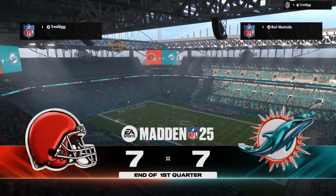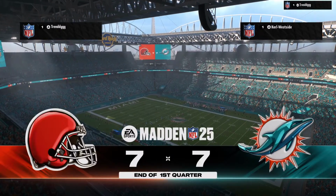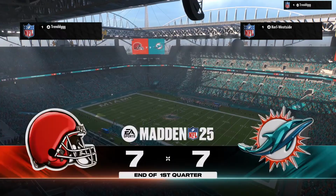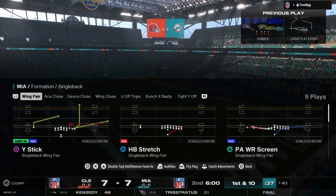7-7, our score after 1. End of the first quarter, with the score tied 7-7. Second quarter from Miami. It's the Dolphins with the football as they've got it with a 1st and 10.